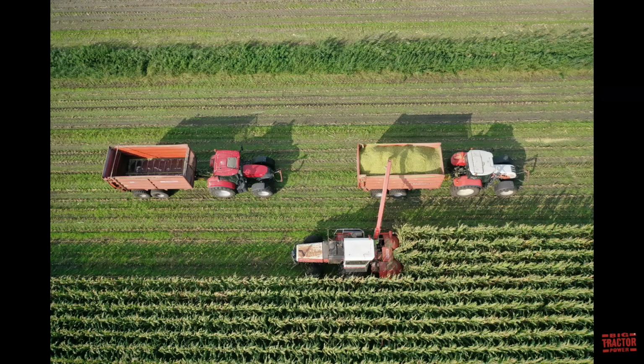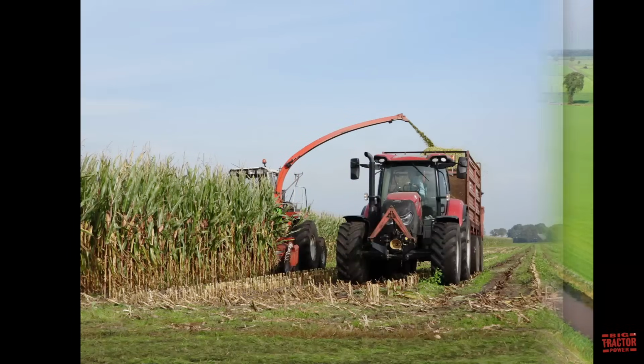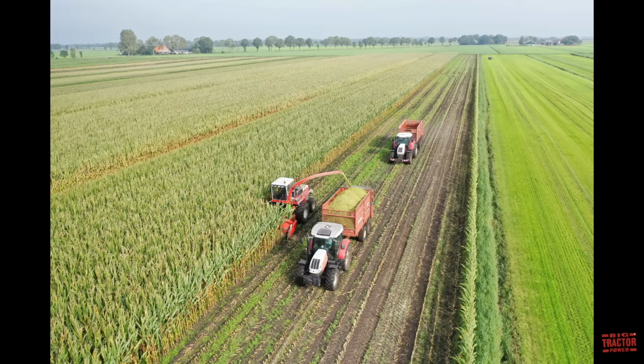This corn silage chopping team is filling Schuitemaker silage wagons operated by three tractors, a Case IH Maxxum 115, a Steyr 6170, and a Steyr 4110.